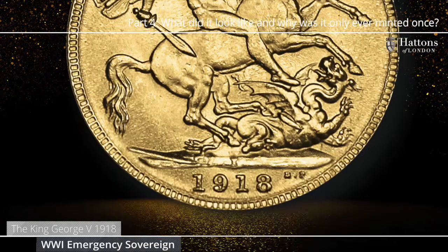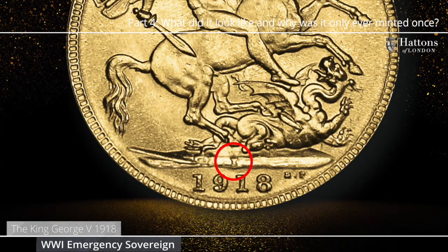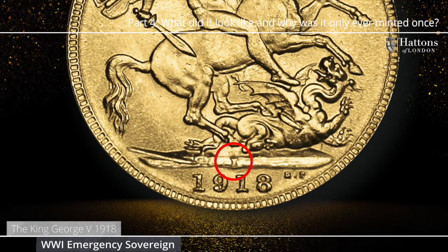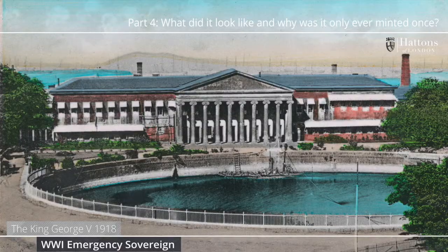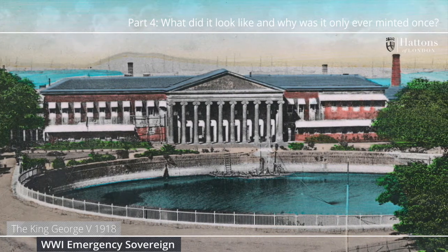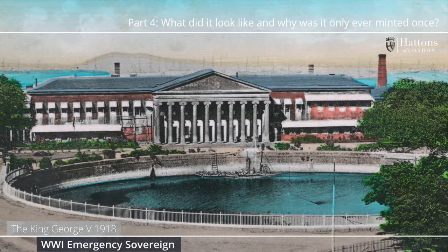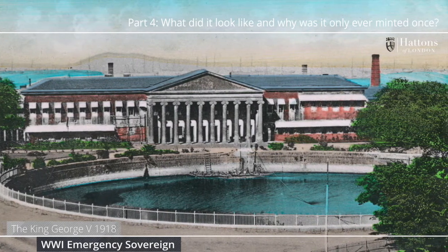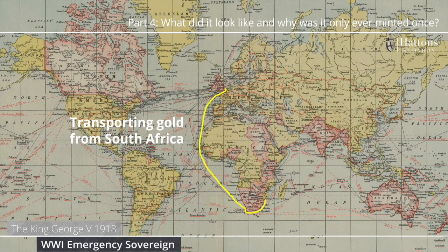On the reverse, above the date, is the small letter I, which denotes this is a coin of that one year only issue minted in India. Why was there just one issue? Having gone to all the trouble of establishing the branch, the Royal Mint only ever used this for one year date of gold sovereigns. With the Great War ending in November 1918, once again gold could be transported safely along the usual route from South Africa to London.